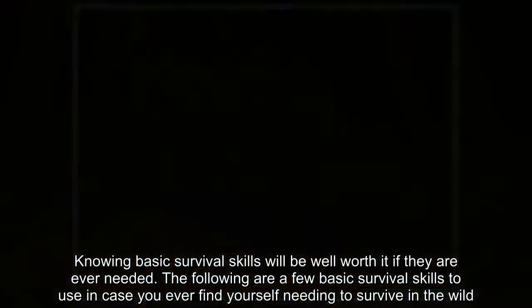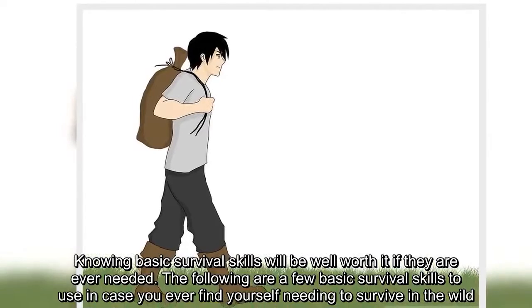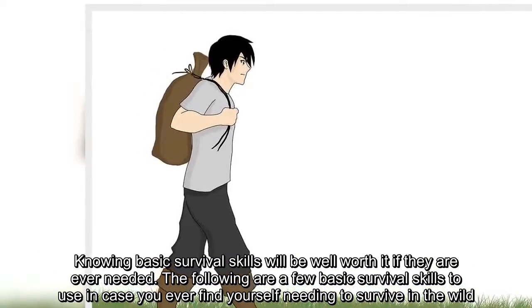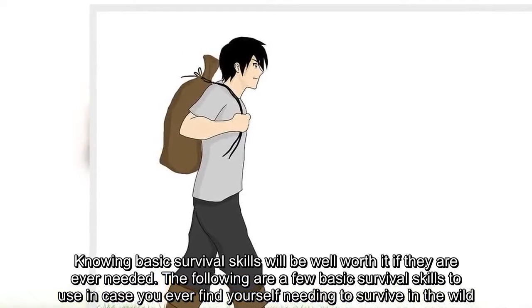Knowing basic survival skills will be well worth it, if they are ever needed. The following are a few basic survival skills to use in case you ever find yourself needing to survive in the wild.